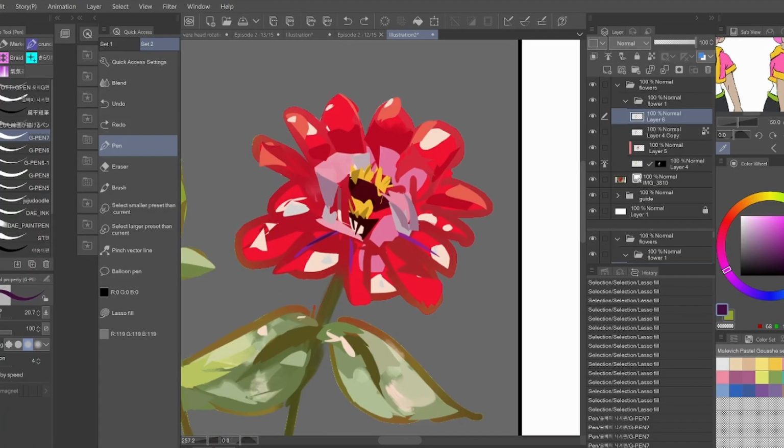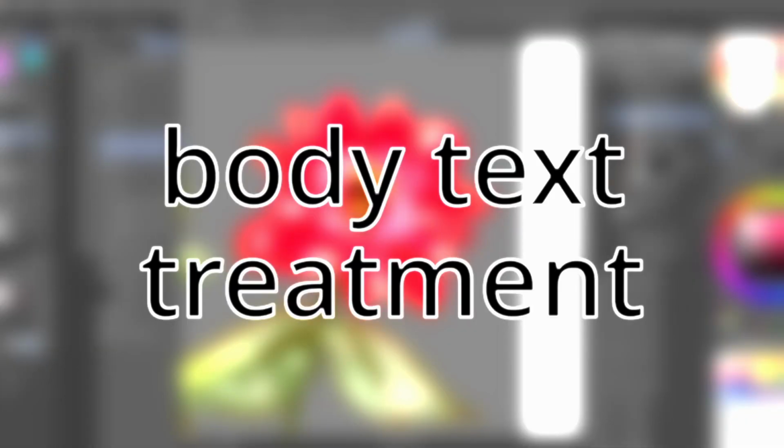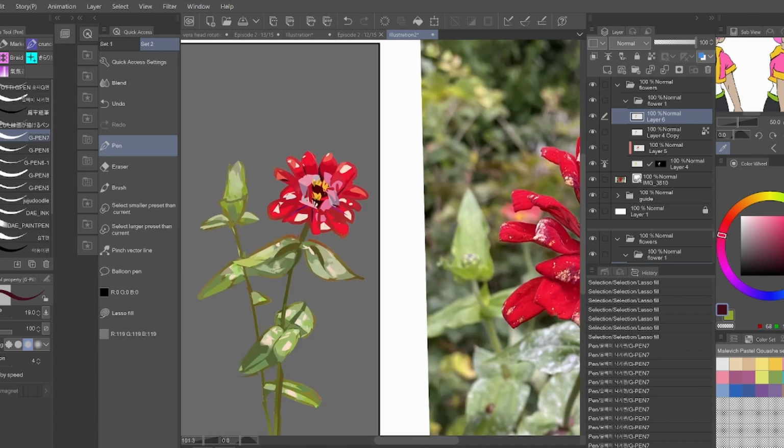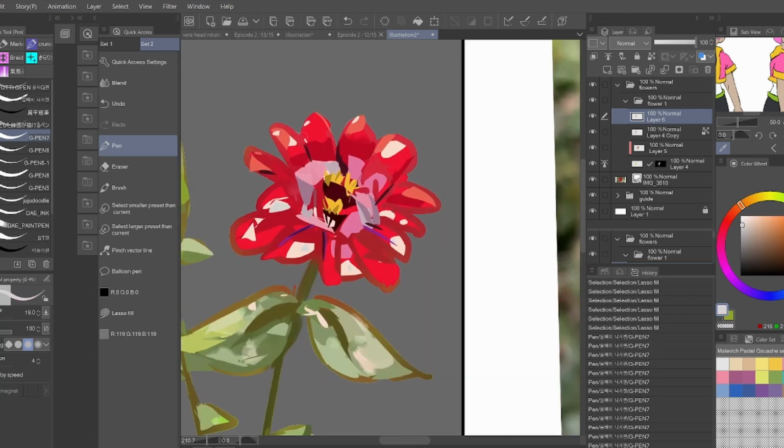So next up, we are going to talk about body text treatment, or just putting your text in the bubbles, putting them on the page so people can actually read. Body text treatment, I feel like, is one of the most important things you can do for your comic, because if people can't read it, they're not going to stick with it. They're not going to squint or zoom in. Usually they'll just give up and move on to something else.